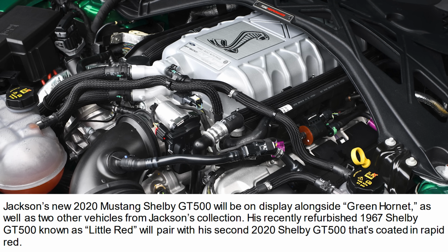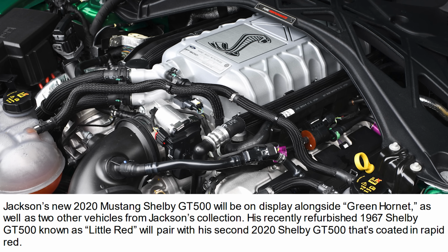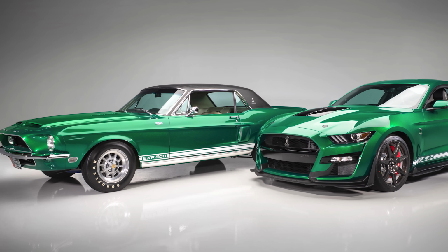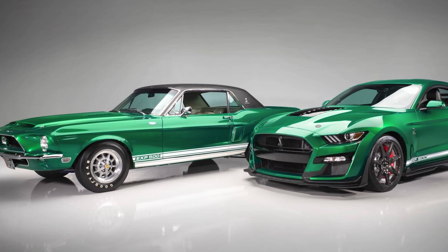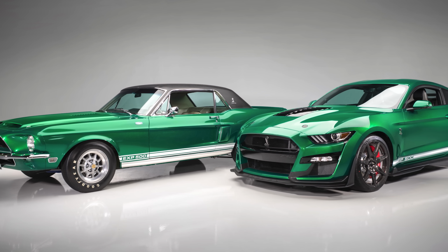He's getting two of them, that's so cool, that's coated in Rapid Red Metallic. So, I get it now. If you want to see these cars make their official public debut, then just go to the Barrett-Jackson auction in Scottsdale next week, where you'll see all four of these Shelbys on display.